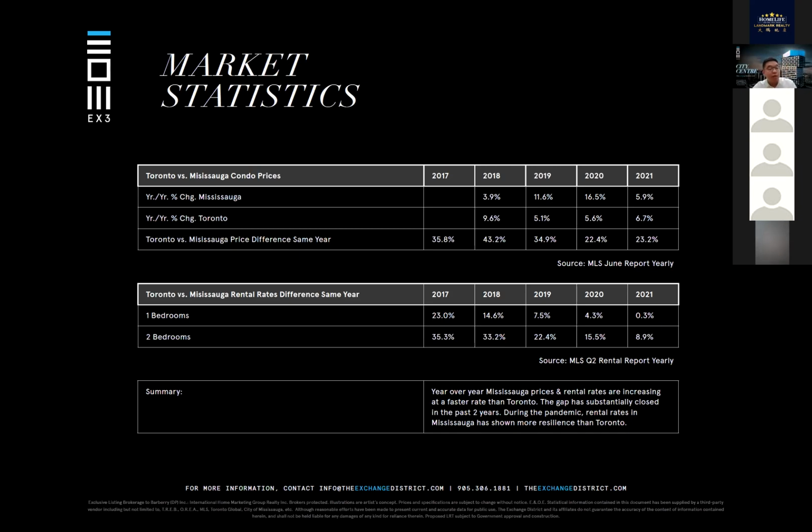So which you can actually see in the rental market. We've done the same kind of study on the rental in 17 for one bedroom. So one bedroom, Toronto and Mississauga, 23% higher in Toronto, 35% higher for 2 bedrooms. And that number continues progressing into the downward trend. And as of today, you can see for 1 bedroom, you're getting the same rent in Mississauga and Toronto, basically the same number. But the price per square foot and the end price is much higher in 416. And for 2 bedrooms, it declined from 35% difference to 8.9% difference.